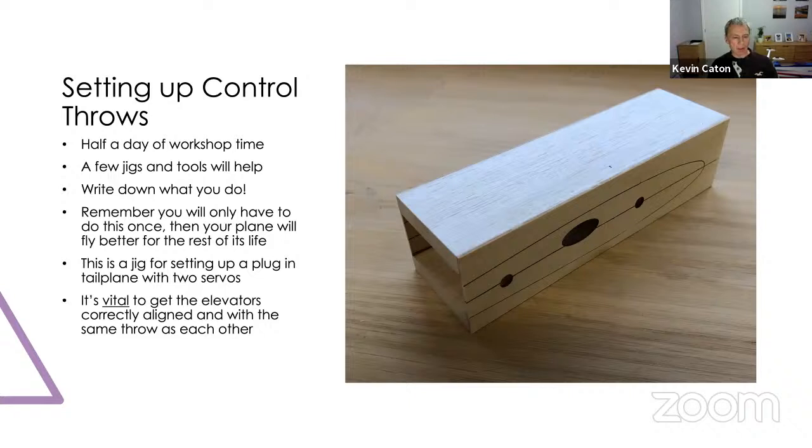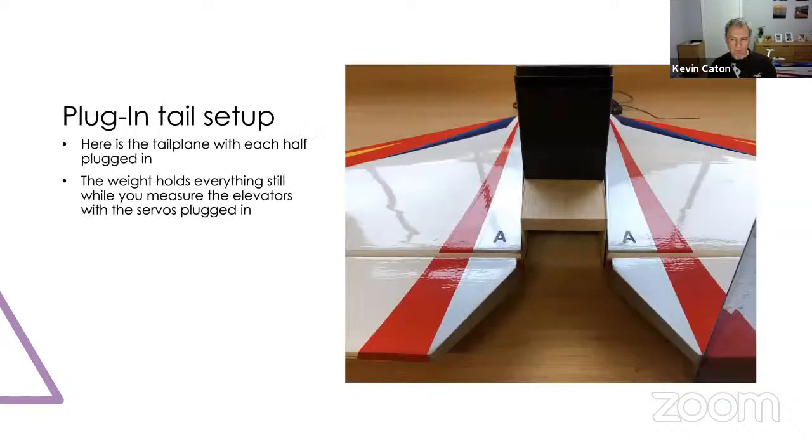The reason I'm concentrating on the tailplane first is so many aircraft nowadays use twin elevator servos, and it's absolutely vital that you get your two elevators lined up with each other and with the same throw up and down, and it prevents all sorts of problems with corkscrewing loops and things like that. So let's look at that first, and I'll show you what I do with a plug-in tail.